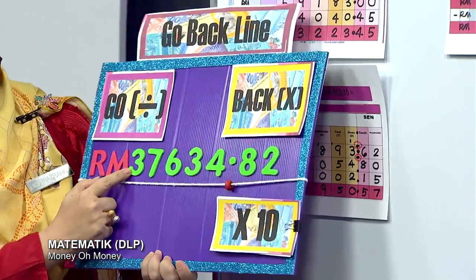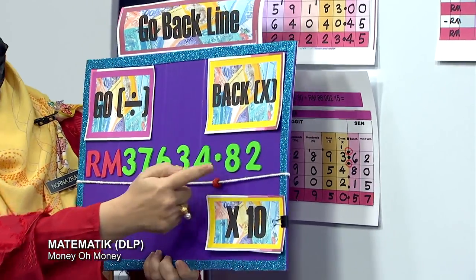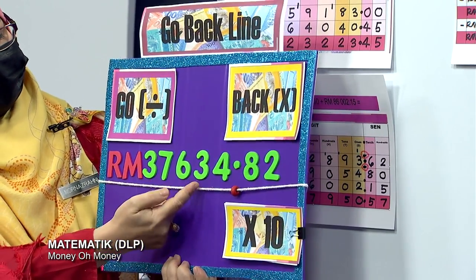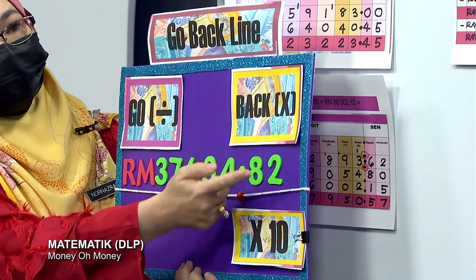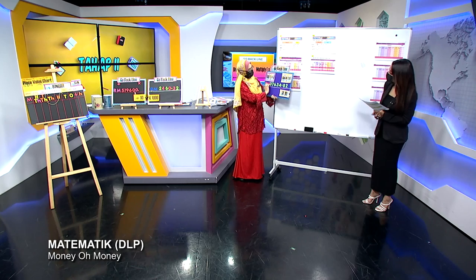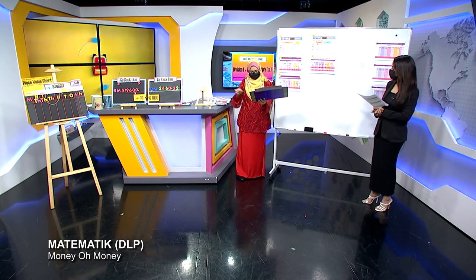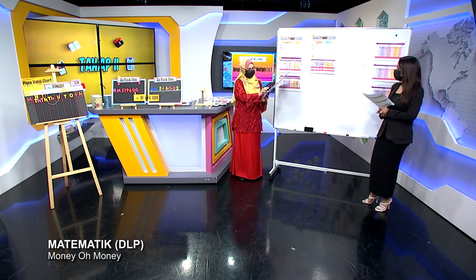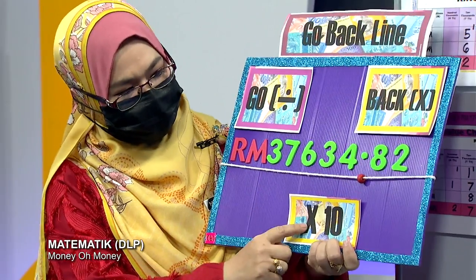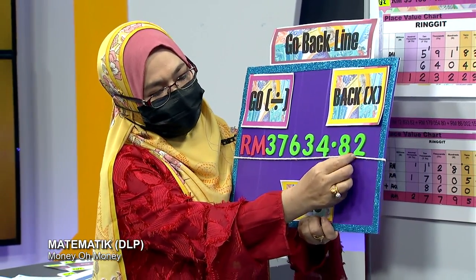So the answer is 37,634 ringgit. Sorry, RM634.82. So using the go back line, I open to the solving. The first, times tens. The back, so you move back 2 points.